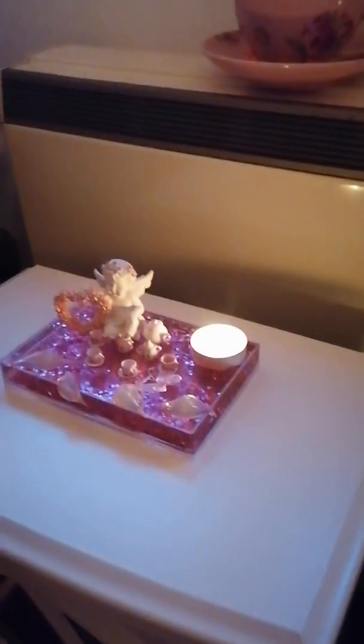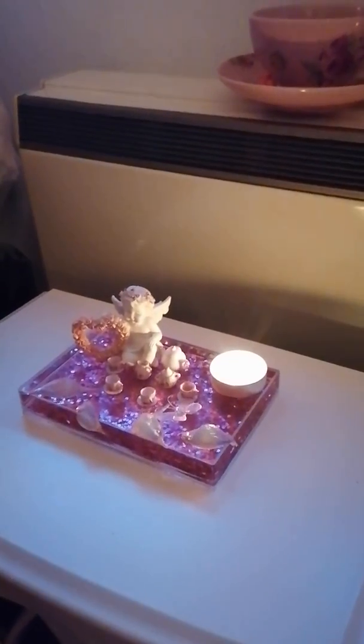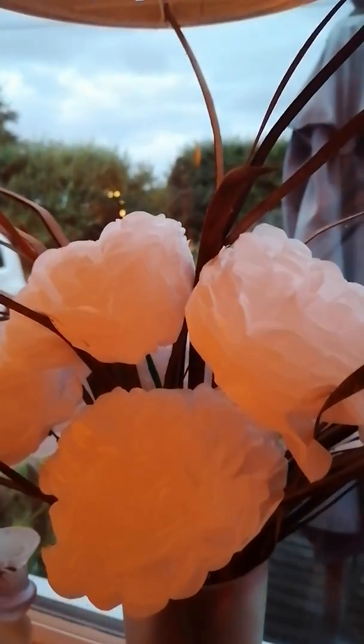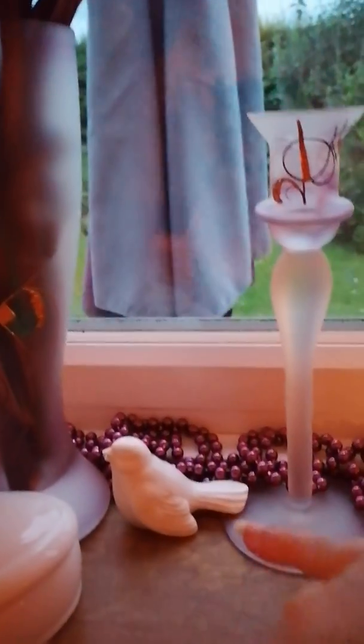So my little tea set from Tiny Magical Creatures. This was a cup that my bestie got me from the charity shop, which is filled with potpourri. You've seen all this, haven't you? So these white flowers are what my bestie made. She made them out of paper. Isn't that kind? My birdie trinket box and my 2 little birdies. My partner bought me this one, and then my bestie went and bought me another one to match the pairs. Bless her.